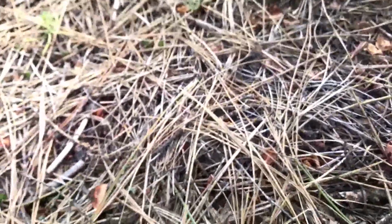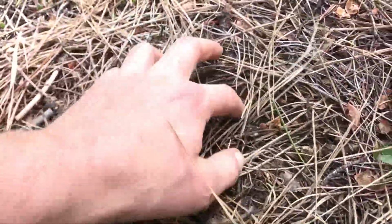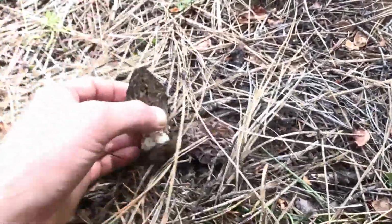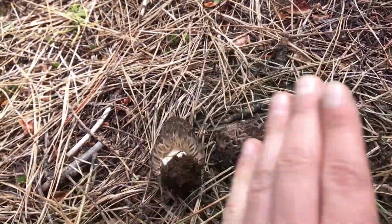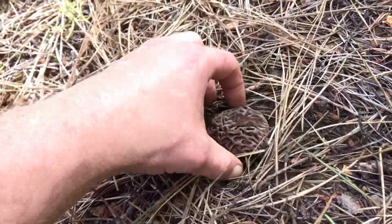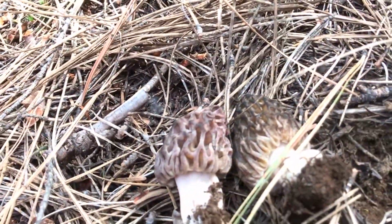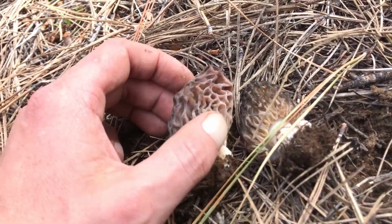What is this? Did we walk right past one? Ba-boom. See, the problem when they get nice size like this is that they start to make a hump. They're kind of too large and get caught by the detritus layer, the needles. You can see those are the same species, but the one that hasn't gotten sun is kind of a bleached purple color.